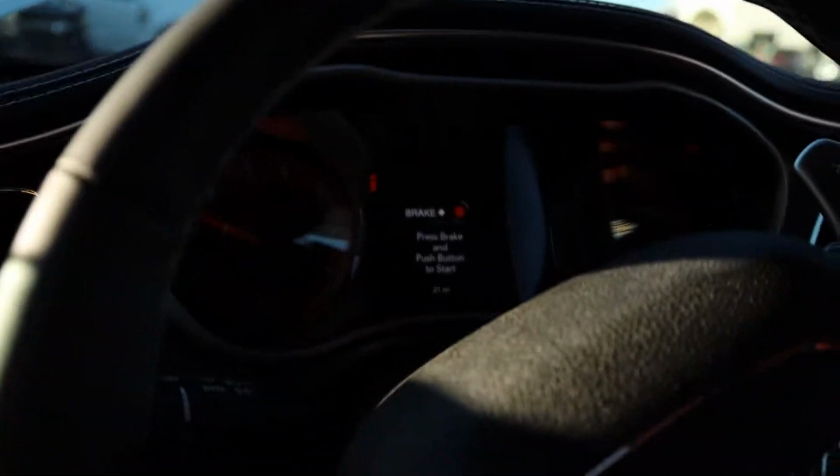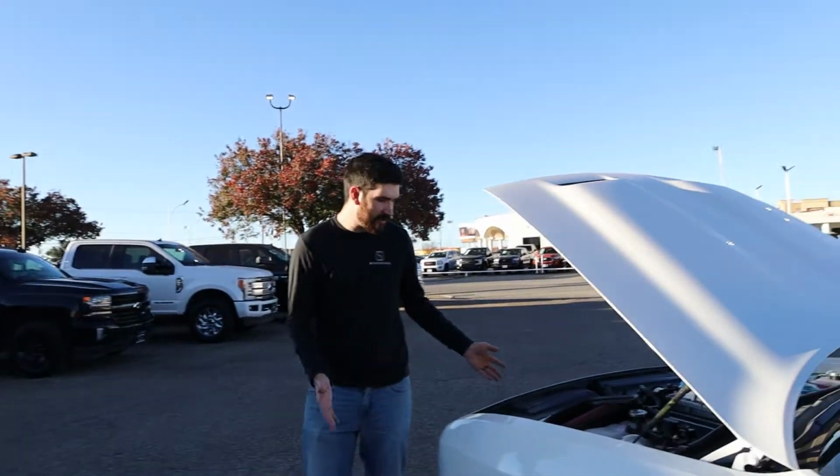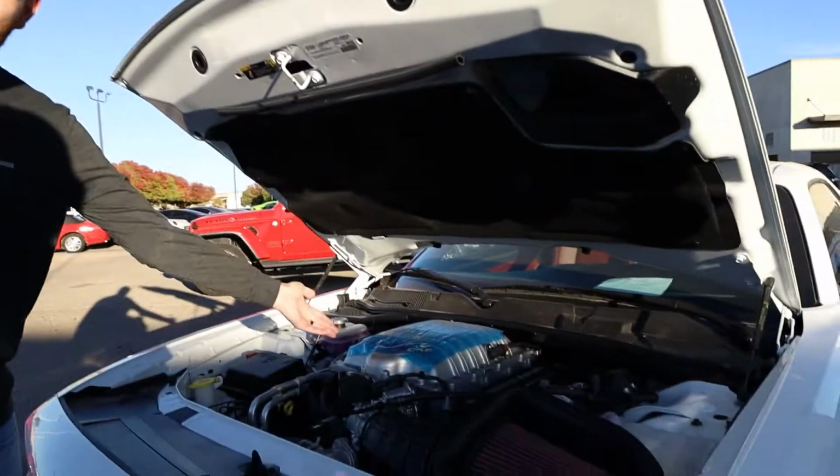So the reason we can't drive this car is because it has 21 miles, it's really fresh off the line, and you really see that reflected when we show you the engine bay. And I know what you're thinking, Sean, it's so dirty, but that's just Lubbock, Texas, sadly. But it still has the plastic on the supercharger.